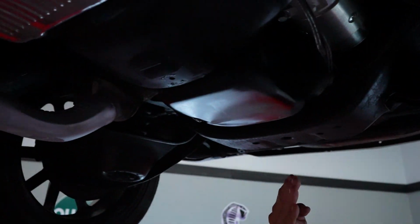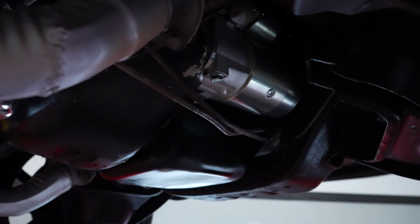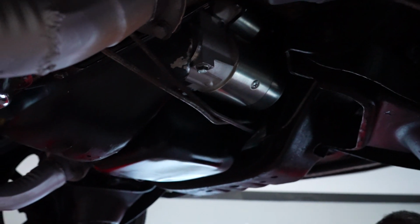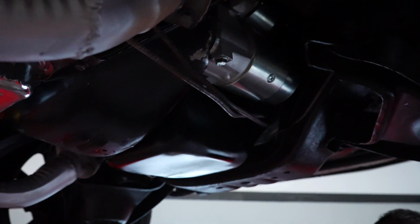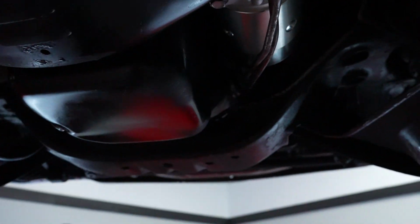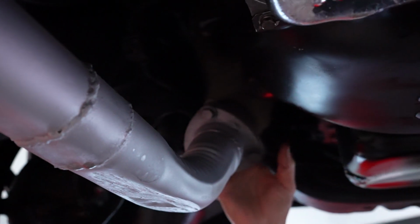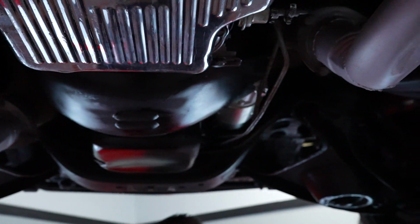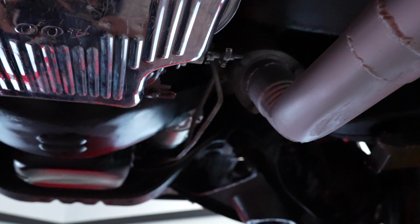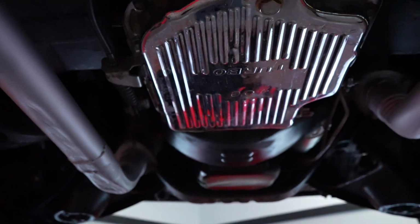Moving towards the back of the pan on the passenger side here, you have your starter. That is brand new. We put it on there. Luckily, the starter took a dive while it was in our possession and not in your possession. So we put a brand new starter on there. The headers are wrapped to try to prevent that starter from going bad. So headers radiate a lot of heat, and wrapping them definitely helps for sure. And it's a lot easier to do it while they're off the car than it is to even attempt it while they're on the car.